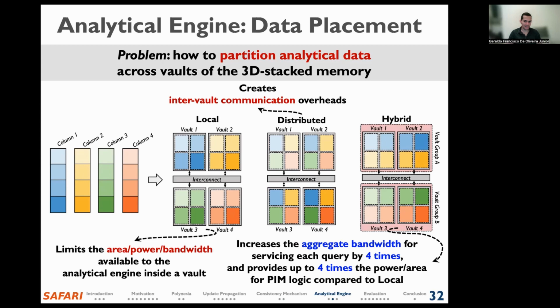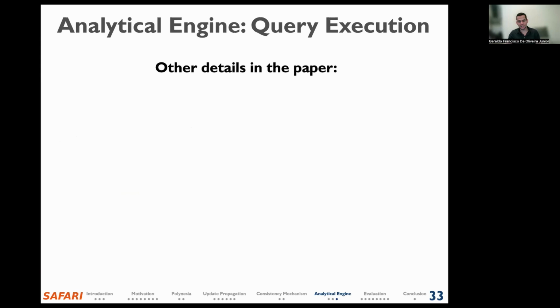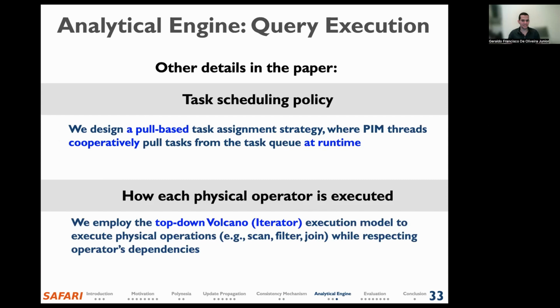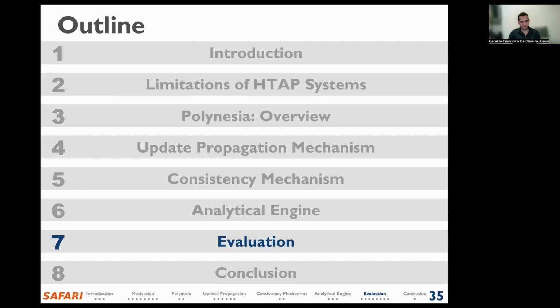to the second approach. We invite you to check our paper for more details on our analytical engine design, including our task scheduling heuristics that use a pool-based task assignment strategy, and how we execute physical operators inside our analytical engine using a top-down volcano execution model. All of that is in our paper. Next, I'm going to provide some overview of our evaluation results.